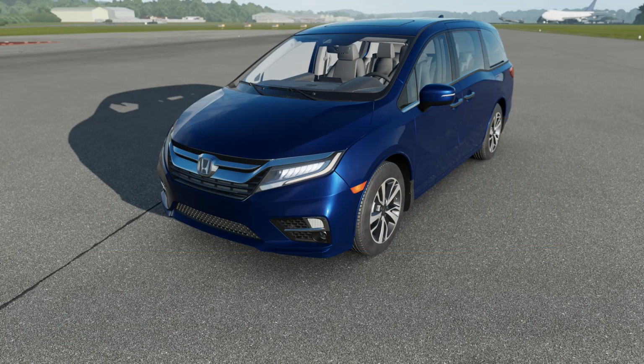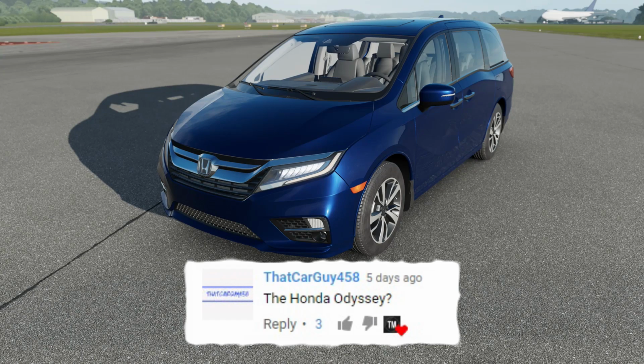Yes, today we are using a heavily requested car. It was a close one actually. It was either between this or the Transit van, but I ended up using this comment here from That Car Guy 458 that recommended the Honda Odyssey.